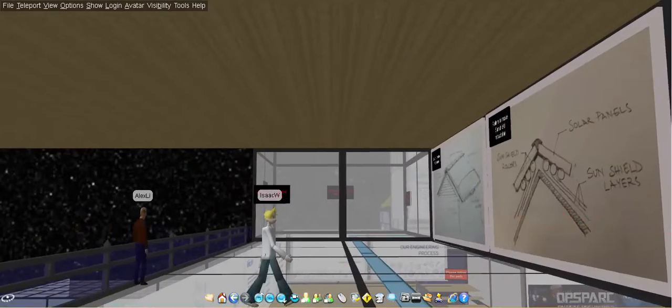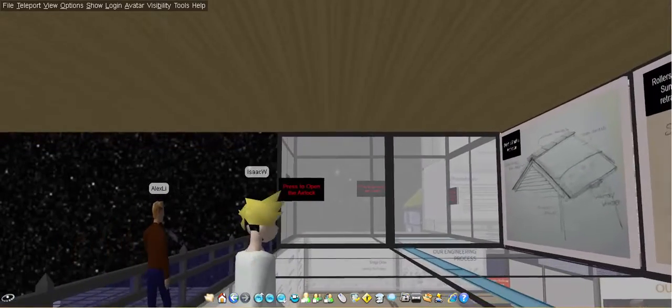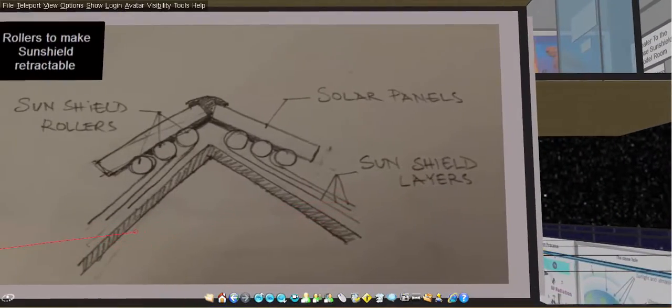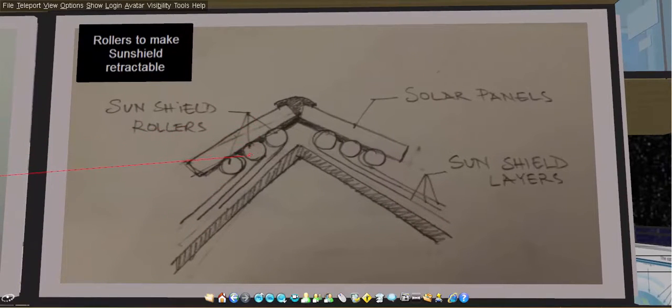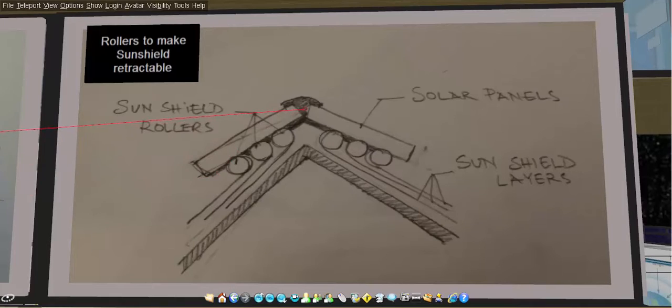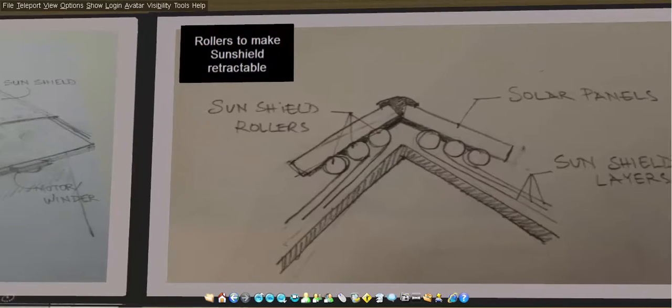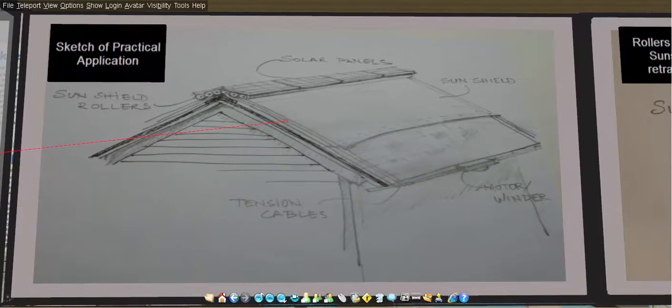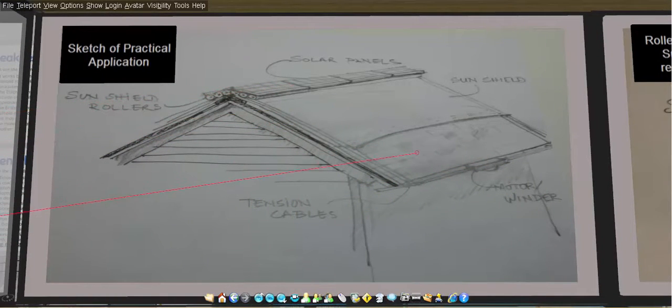So if you continue around the bend, again, we'll show you the basic fundamentals behind our idea. And so if you imagine that this is the vertex of the roof, what we have is solar panels covering rollers that hold the sunshield layers on them, and these rollers will extend out over the roof. And so they're held up by the solar panels. And the next picture depicts how this would actually look on a real house. So you see, there's a motor at the very bottom which would pull it down and allow it to go back up, and then you see the giant sunshield layers that are being pulled down and brought back up to protect the house from the sun while limiting the amount of CFCs.